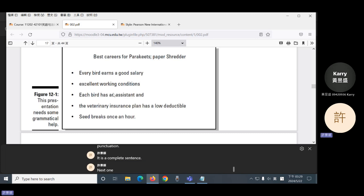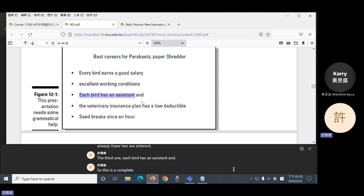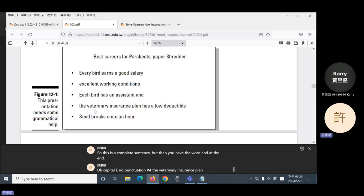Next one, excellent working conditions is a noun phrase. The point is the conditions. The previous two words are describing what kind of conditions. So it's not a complete sentence. There is a lowercase e, and there's still no punctuation at the end. So already these two are different. The third one, each bird has an assistant and. So this is a complete sentence, but then you have the word and at the end, capital E, no punctuation. Number four, the veterinary insurance plan has a low deductible.